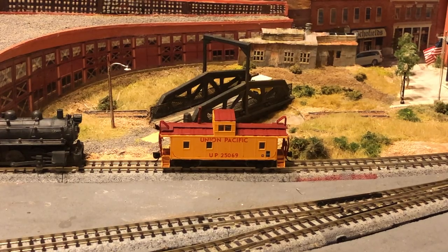As always, my research was tons of fun, and I would like to share with you just a bit more of what I learned about the prototype and about my model. The model that Jason sent to me bears the road number 25069. But the prototype at Evanston is number 25184. That's not a problem.